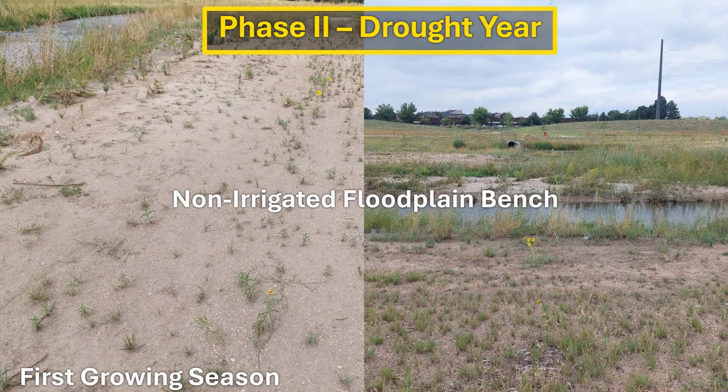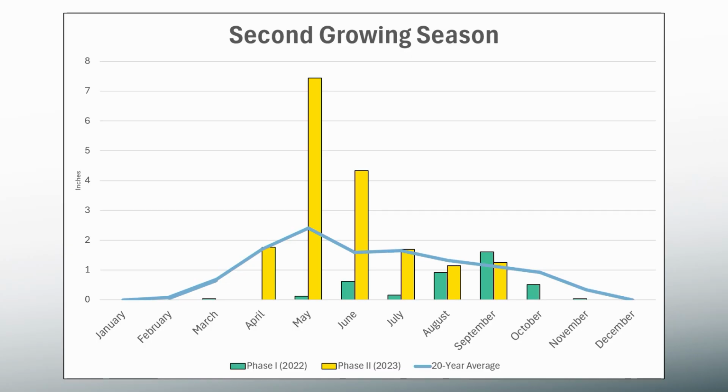But in phase 2, the non-irrigated floodplain bench struggled. Notice the amount of bare ground and exposed soil in these photos. Moving on to the second growing season, we have the opposite precipitation amounts for each of the phases, with phase 1, again in green, with substantial drought, and in stark contrast, phase 2, in yellow, had the wettest year on site since construction, with over 6.5 inches more rain compared to the 20-year average.